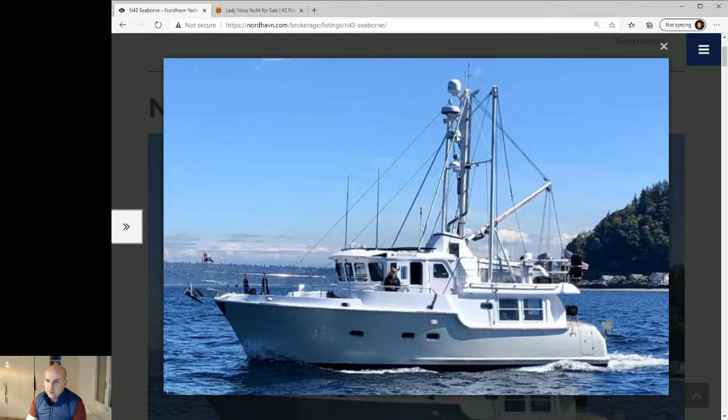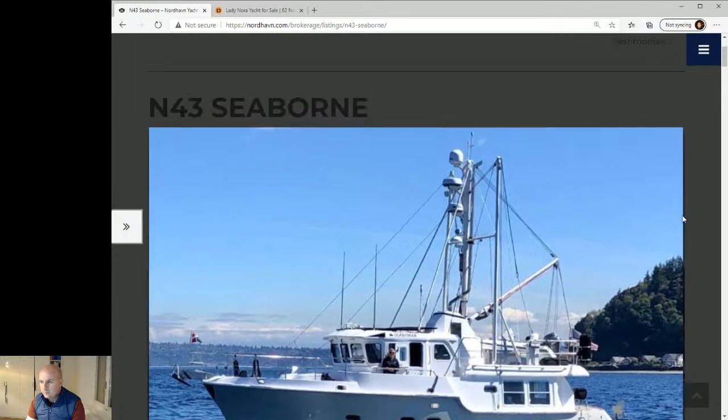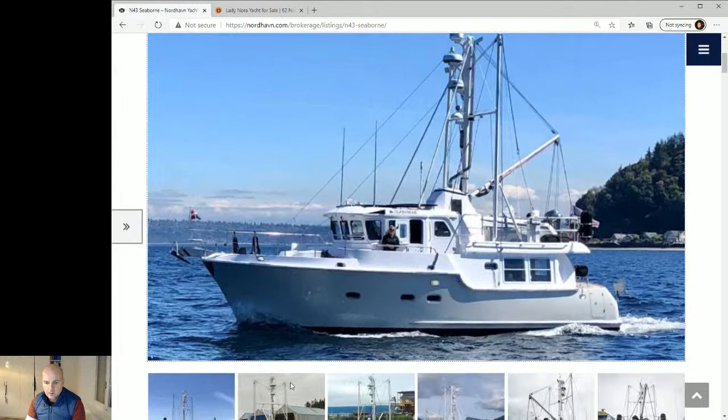1, 2, 2 radars. I guess this could be satellite TV or internet, something like that. So you actually have a lot of rigging up here, surprisingly, a lot of stuff coming forward. I don't know why this is all coming forward so much. Yeah, you got place for the dinghy at the back, dry exhaust. It's probably keel cooled exhaust, maybe.